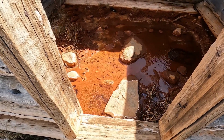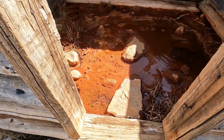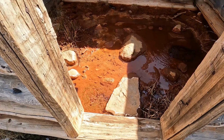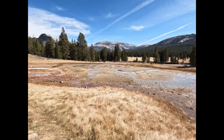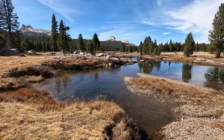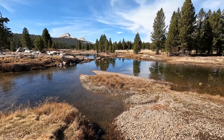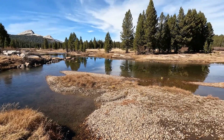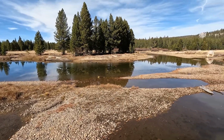This is Soda Springs, carbonated water flowing out of the earth. It's freezing on top.